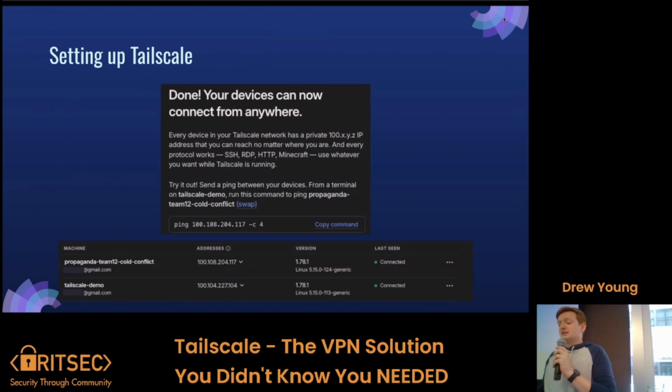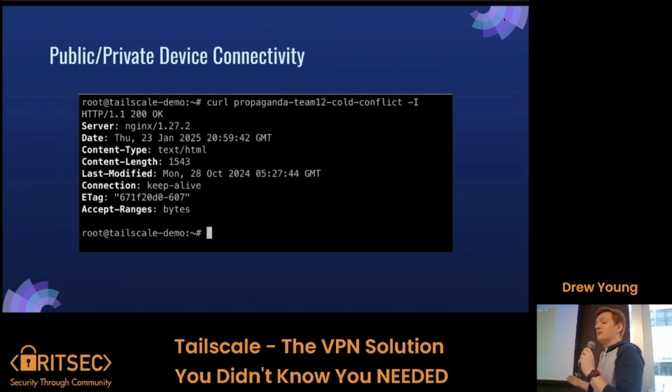One of the big features with this is that public and private devices can connect to each other. So I'm on the public box right now, Tailscale demo, which is the DigitalOcean machine. And say I wanted to reach that propaganda machine, which is behind a router, which is on the stack right there. Then it's behind another pfSense router because it's on another internal network of that. We can just reach that directly since they're both joined to the tailnet. So this is just pulling a simple web request onto propaganda, and it shows you that it can actually reach it. So that's very cool.